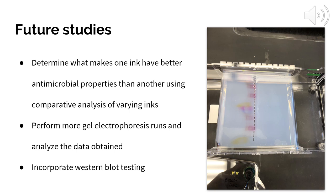We will additionally be performing more gel electrophoresis runs in order to separate the DNA fragments according to size and charge. This will help us further answer the questions we have. We had done a few gel runs throughout the semester, but unfortunately the pandemic had stopped us from finding any definitive evidence. We also hope to add in some thin layer chromatography in order to identify compounds and determine their purity. Finally, we hope to incorporate Western blot testing to detect certain proteins.